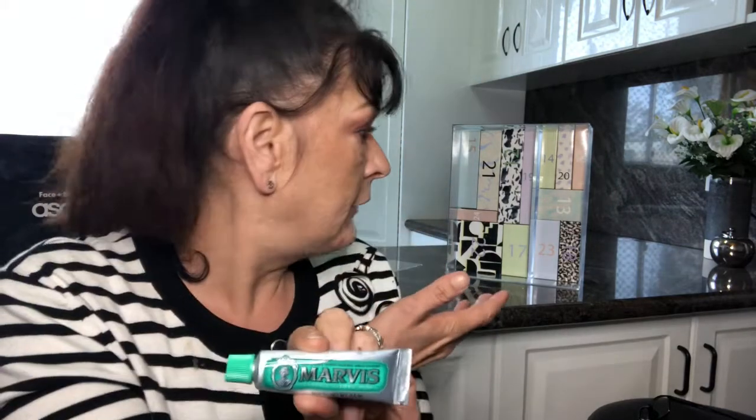This is a Christmas Advent Calendar, supposed to be full of treats. Yes, fresh breath is lovely. It's practical. But you don't give toothpaste for Christmas. Not impressed. It's worth 93 pence, which is $1.67. You could at least have given us a full-size one. So that was box number 11. Not really impressed. However, I will forgive them because I know what's coming up. And they do make up for it.